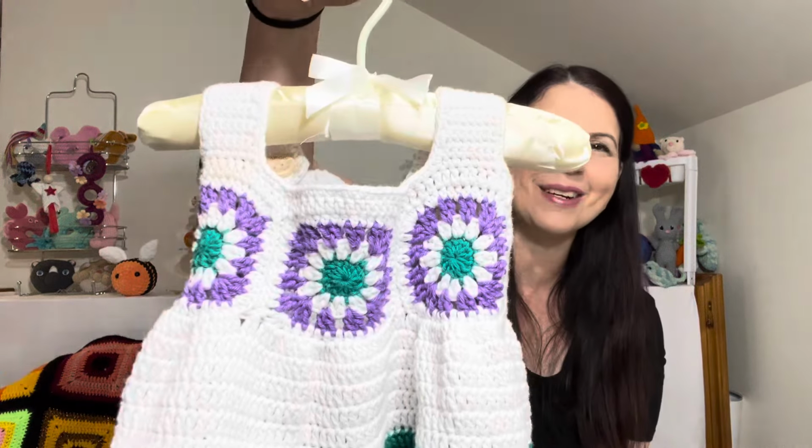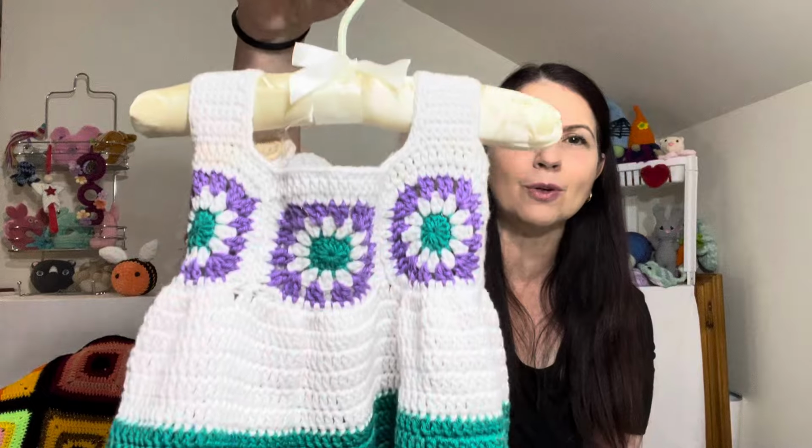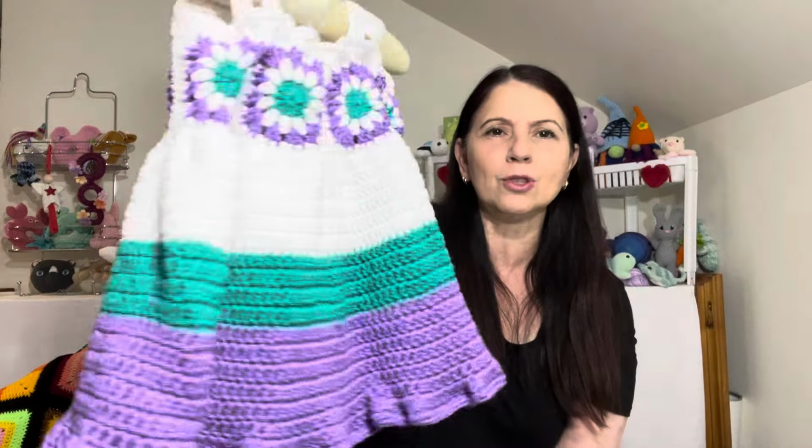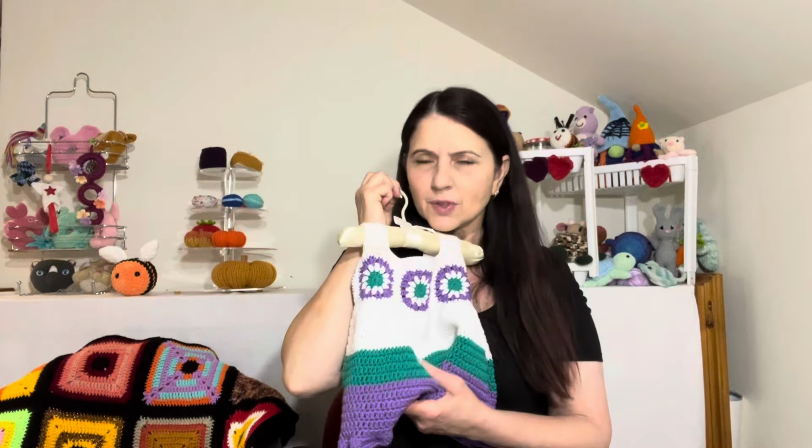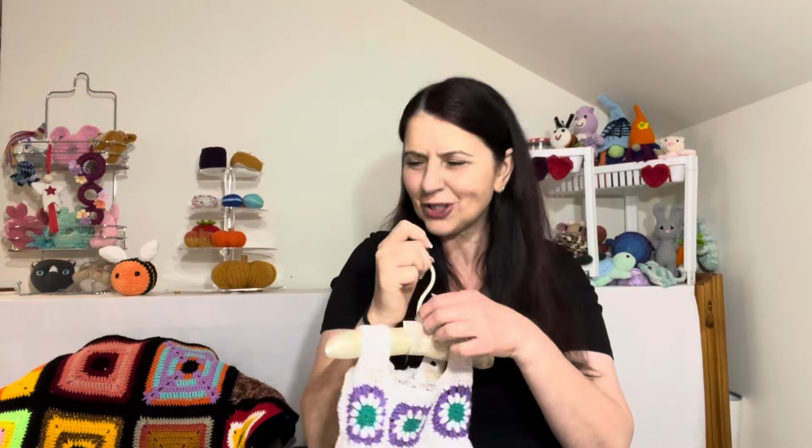So once again, there it is, just in time, because my goddaughter will be having that gorgeous little baby girl in a couple of weeks from now. This smells so delicious. I have washed this and it's ready to go, and I could not wait to bring it to you.